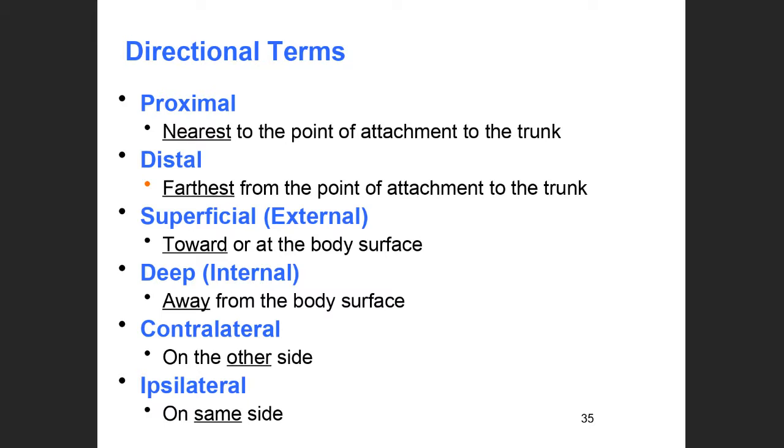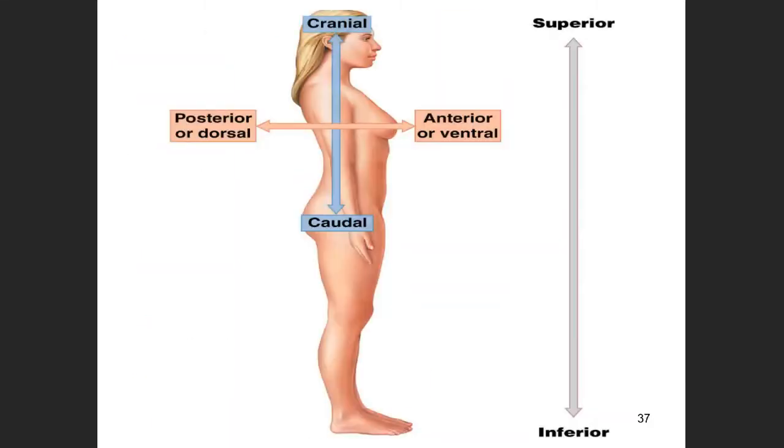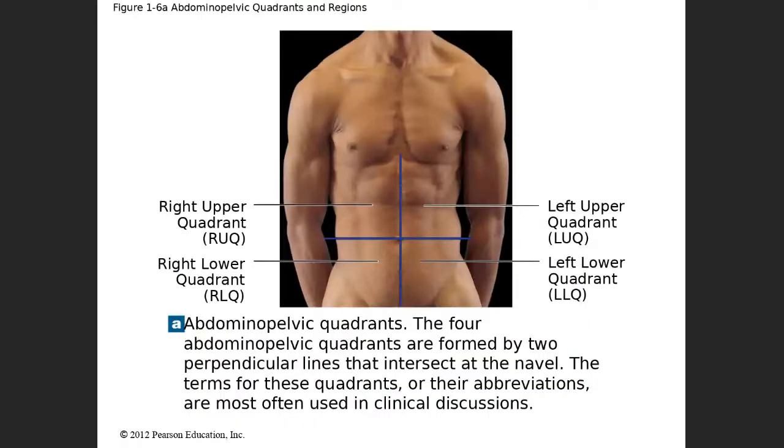Contralateral and ipsilateral, they're opposites. So if I were to say to you, patient came in, their right shoulder hurt, and the contralateral hip, that means the right shoulder and left hip. If I said their right shoulder hurts and the ipsilateral wrist, it means right shoulder, right wrist. So contralateral and ipsilateral.